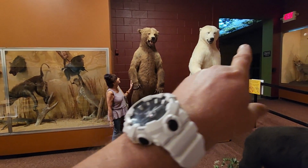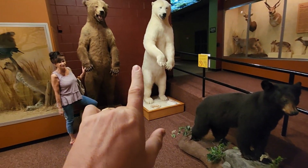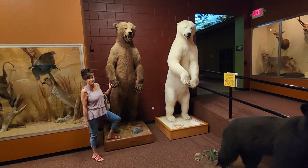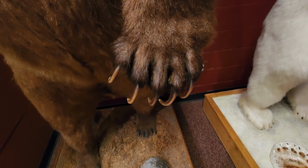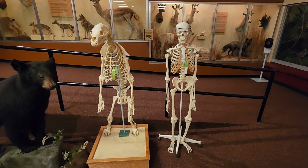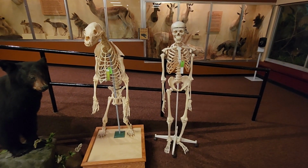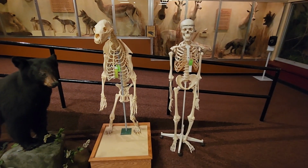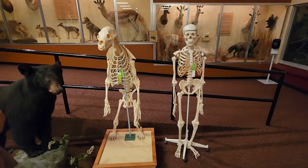So grizzly, and you get the polar bear, you get your black bear here. But yeah, you don't want to meet these guys in the wild. Yeah, you don't want to get a close-up of these claws. Look at that. And there's kind of a size comparison. Bear right there, black bear, and a human. But of course the black bears, they do get much bigger than that, but it kind of gives you an idea of their bone structure.